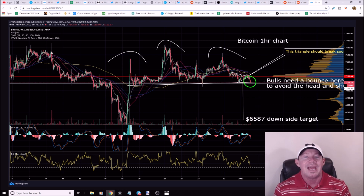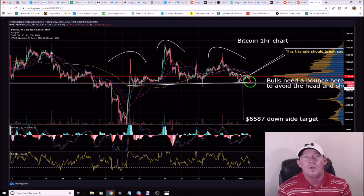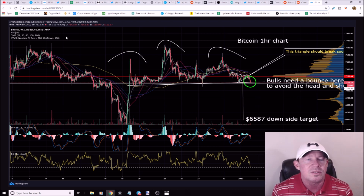So just remember that has a lot to do with supply and demand. Basically, you hit that resistance or support and things change immediately. So keep an eye on that.